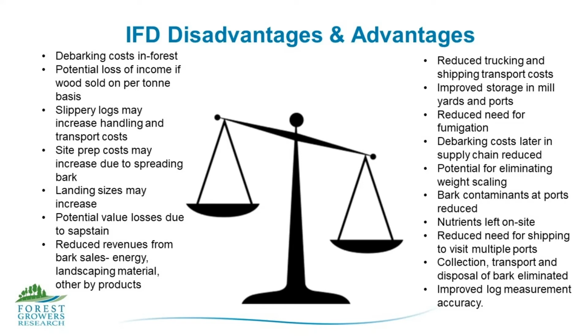On the advantages side, there are reduced trucking and shipping transport costs, improved storage at mills and ports, reduced need for fumigation, the potential to eliminate weight scaling, reduced bark contaminants at ports, reduced need for shipping to visit multiple ports, collection, transport and disposal of bark is eliminated, and improved log dimension and quality measurement accuracy.